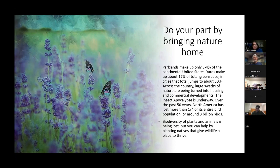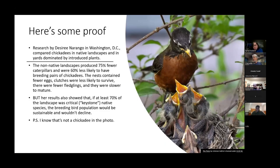So you're educated and you know why that's so very important. Before we start here, the statistics here, this study used chickadees. It's about chickadees. And I know that's not a chickadee. I know it's a robin. I just wanted you to know that. But aren't those little robins cute? They're incredibly cute.